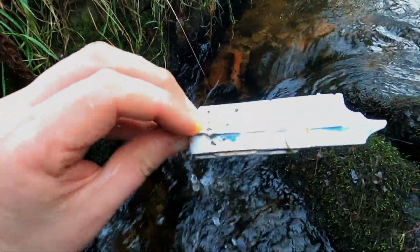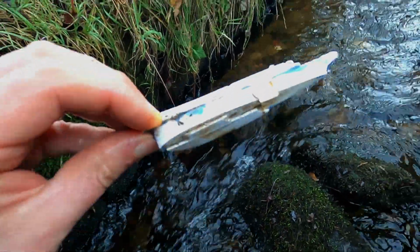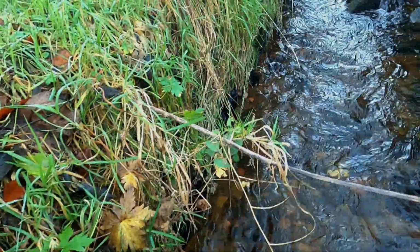Bit of plastic, not a great start. A brick there as well, that's better.